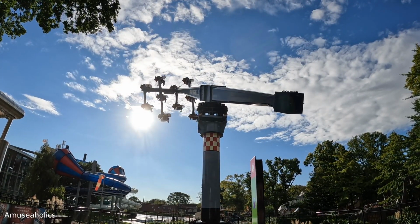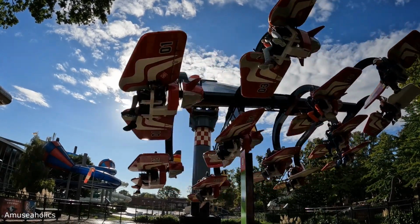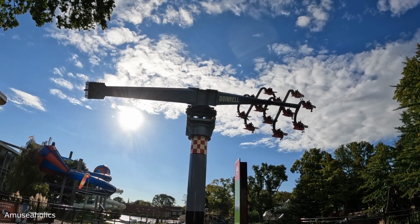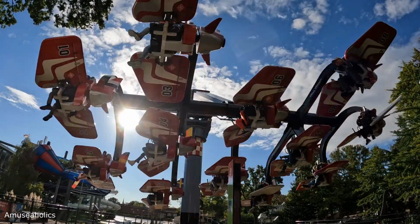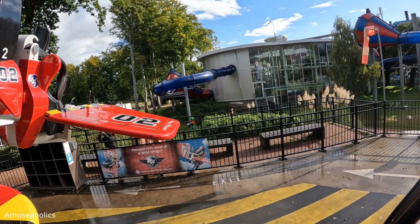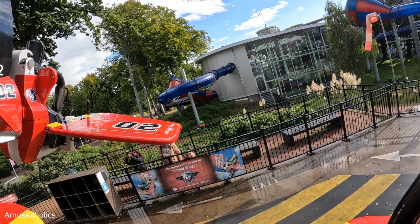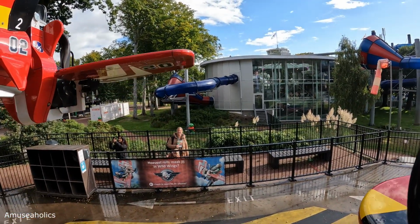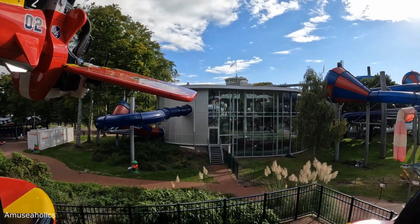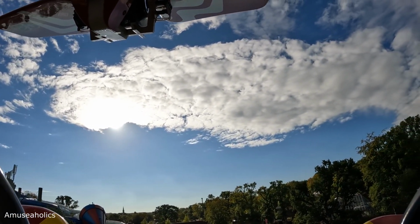There goes the Wild Wings. Here we go on Wild Wings. It's been a while since I've done one of these rides. Let's see if we can get a few barrel rolls in. There we go. Now free spinning. Okay then, let's see if we can build up a bit of momentum.